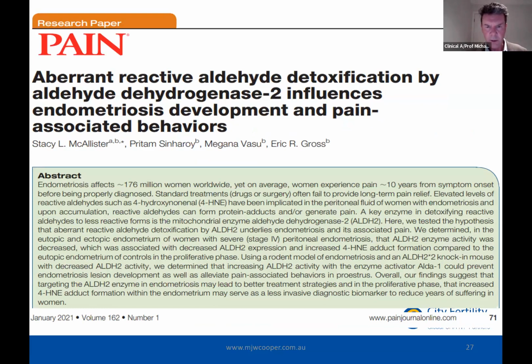I alluded to 4-HNE just a minute ago. So it appears that patients with endometriosis have elevated levels of this 4-HNE in their peritoneal fluid. So is this a metabolic thing? Is it a diet thing? Don't know, but it would make sense to me that you should try and look at various diets to try and assist this.